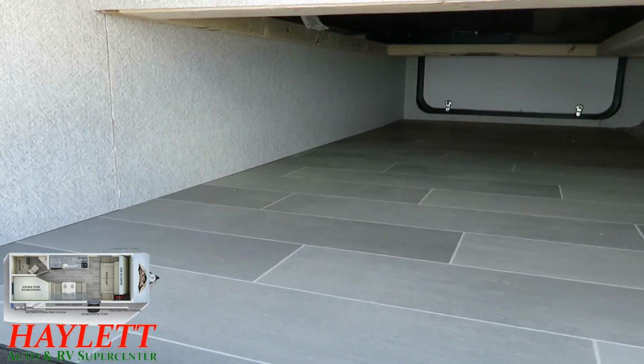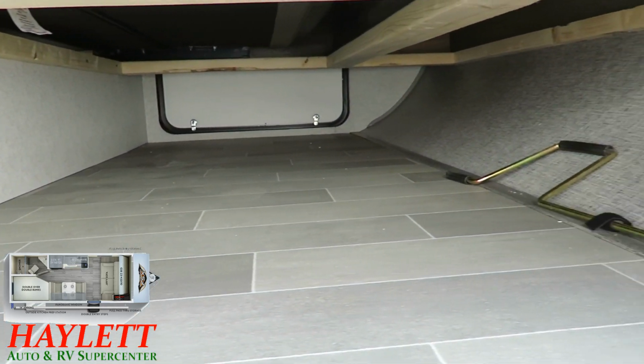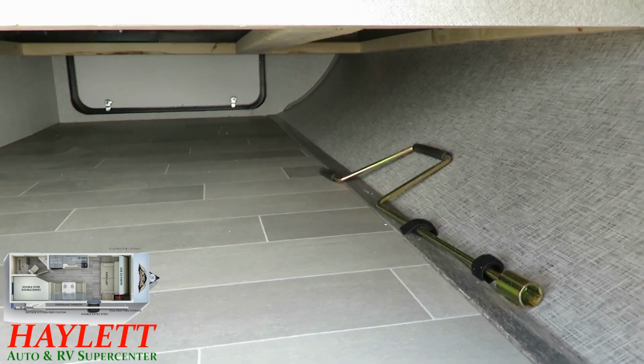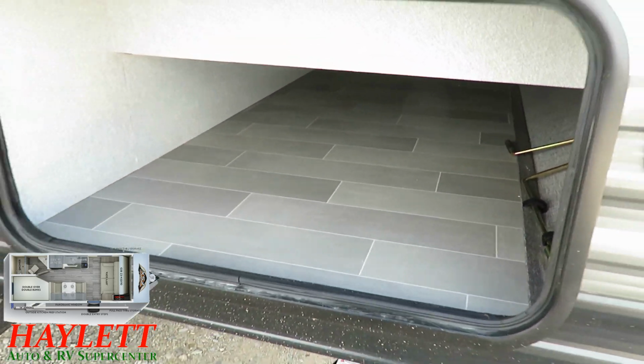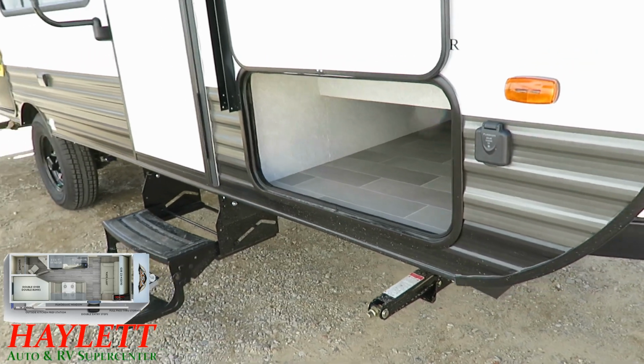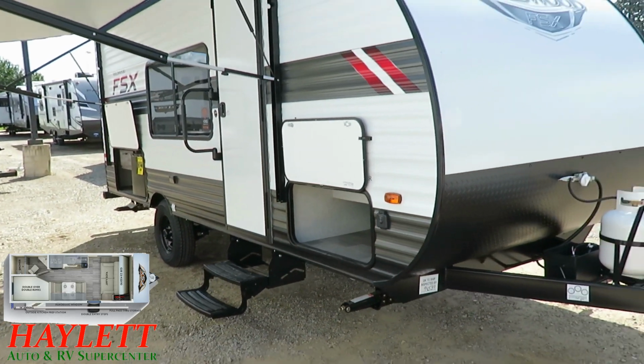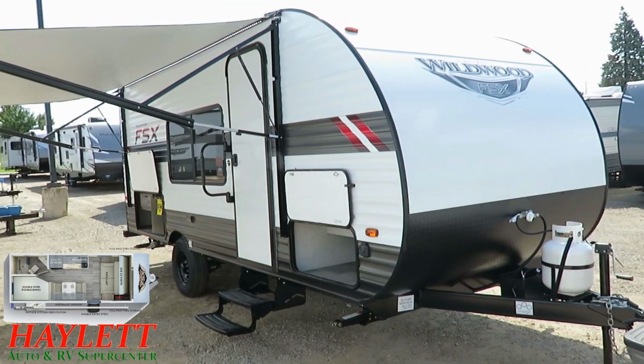Now, one really cool thing about that Jiffy bed, it creates a monster pass-through storage compartment right there. So if you have things like big chairs or a portable solar panel for off-grid camping, and wouldn't you know it, right next to that is a portable solar prep plug. You've got the perfect place for all of your prep stuff.